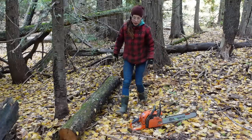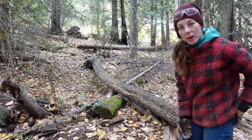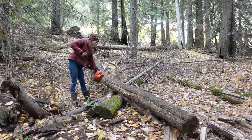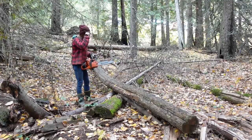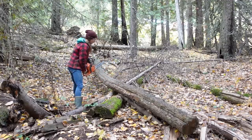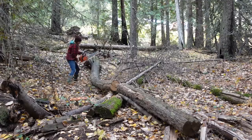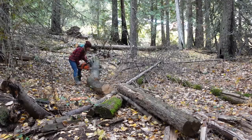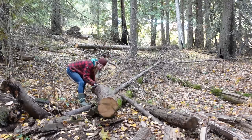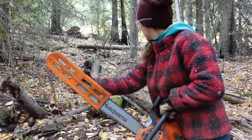No, it's rotten. Stay away from the ones that are super green and mossy. So I avoided this one before because it's got quite a curve on it, but I'm going to take it anyway. I've already marked it at 8 feet. I'll go get the machine.